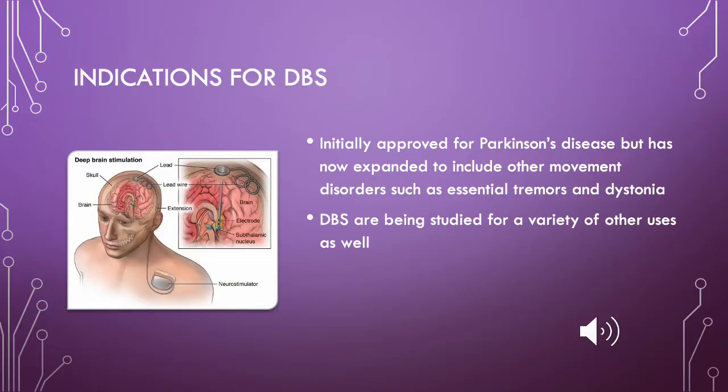So let's go over the indications for deep brain stimulators. Initially, they were approved only for Parkinson's disease, but have now expanded to include other movement disorders such as essential tremors and dystonia. DBS are also being studied for other uses as well, including Alzheimer's, spasmodic dysphonia, orthostatic tremor, Meige syndrome, cluster headaches, trigeminal neuropathy and neuralgia, chronic pain, Tourette syndrome, epilepsy, restless leg syndrome, obesity and addictions, disorders of consciousness, and certain psychiatric illnesses such as aggressive behavior, depression, and OCD.